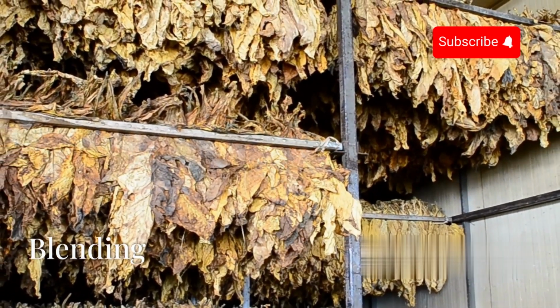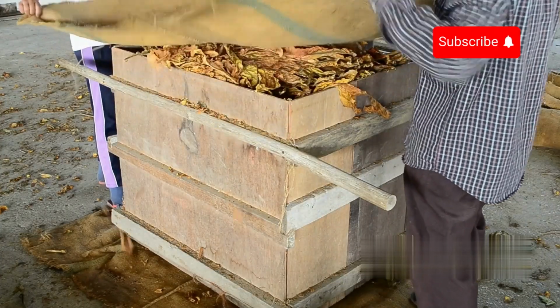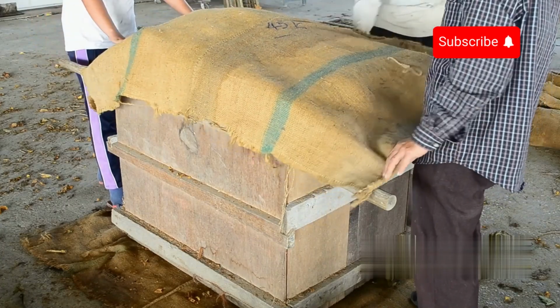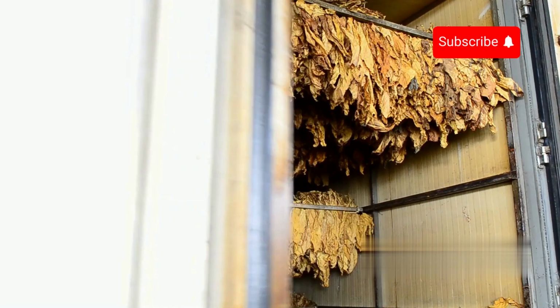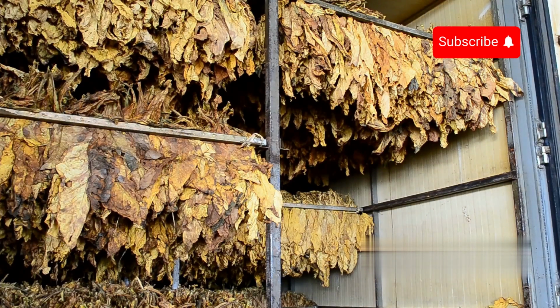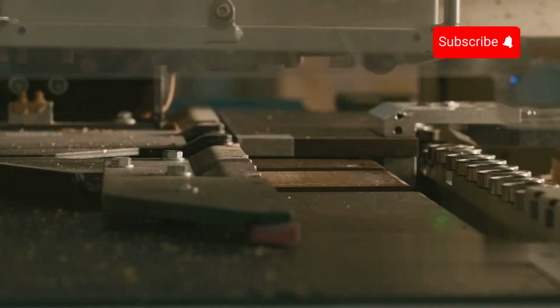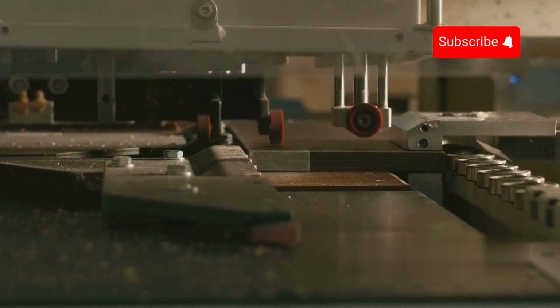Blending is a meticulous process that requires expertise and precision. Tobacco from various sources is carefully mixed to create a consistent flavor that aligns with brand specifications. Once blended, the tobacco undergoes further processing, where it is finally cut into small, uniform pieces. The cut tobacco is then sent for cigarette manufacturing, where advanced automation ensures efficiency and precision.